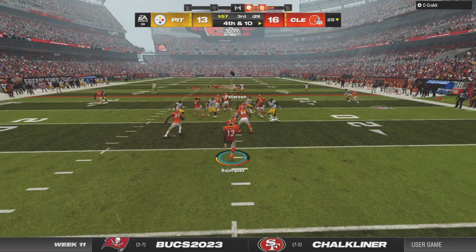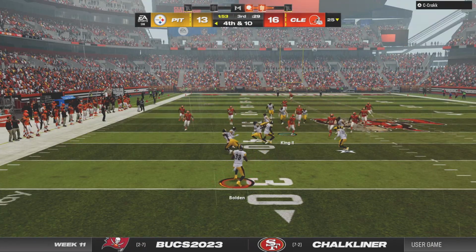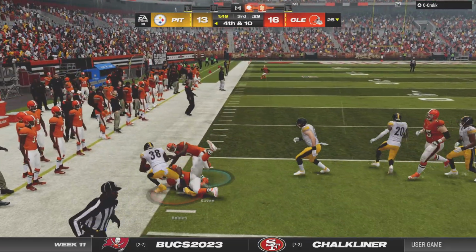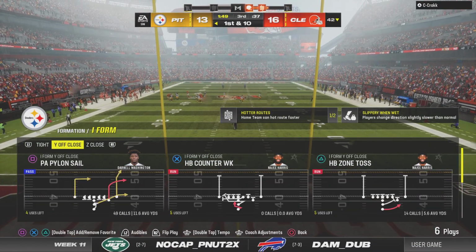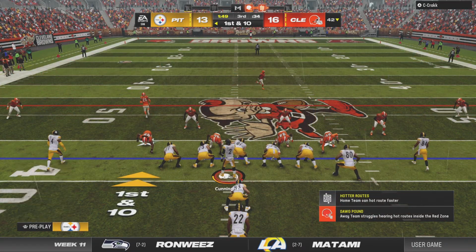Got the football right back for their offense. They've got to go to the sidelines feeling pretty good about themselves and encouraging their offensive mates to get some points. And past the 40 before he's out of bounds. It'll be a net of only 30 here. 40-yard punt, 10 on the return. And it will be 1st and 10 as they take over.